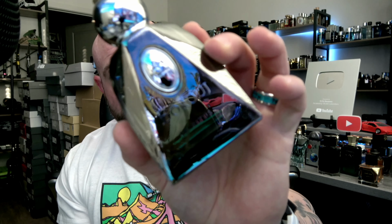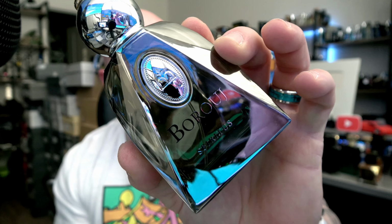Love their bottles. Quality's really freaking good. Fruity citrus. Loads of oak moss. More fresh woody green. It lacks some of the spice and smokiness that you would typically get from this type of oak moss, especially directly from Hachivat itself or Hawas Black. This is more fresh woody green, less spicy smoky. Amazing. Absolutely amazing. It was nice to revisit. It's been a little while since I wore it. Dumont Borouj Spiritus during the day.